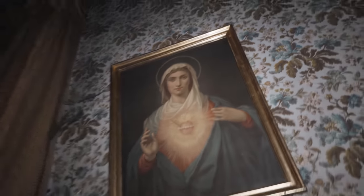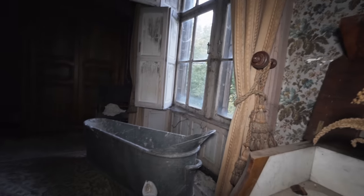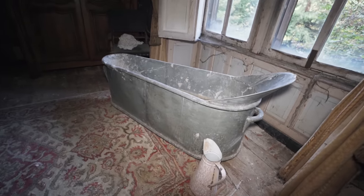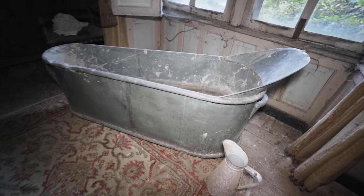Sick. It must mean something then. Yeah, for sure, man. But I think out of the entire room, there are two things I really love. And one of them is this very old bathtub. Yeah, that's just a thing that you can't overlook, right?